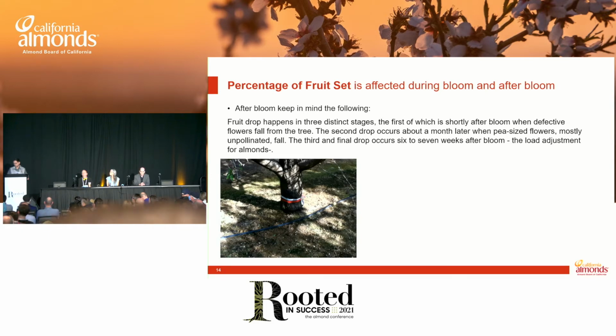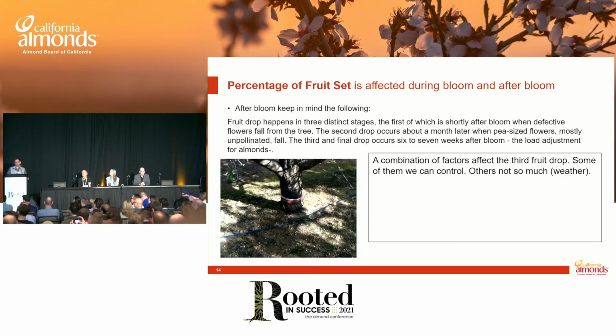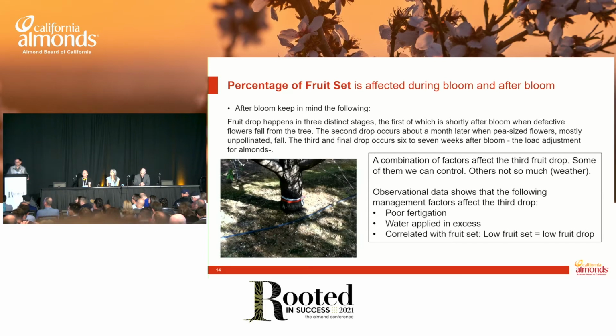And I think in this one is where we can, by our management, affect and reduce it as much as possible. Because there's a combination of factors that affect the third fruit drop. Some of them, again, I think we can control. Others, not so much, like weather. If it's super cloudy days, maybe that will play against us. But while we don't have so many research studies in this area, we have observational data that shows that poor fertigation, water applied in excess, will actually increase fruit drop, this adjustment. The tree will say, oh my gosh, I need to adjust. I cannot hold this fruit for the whole season. We don't want the tree to think that.